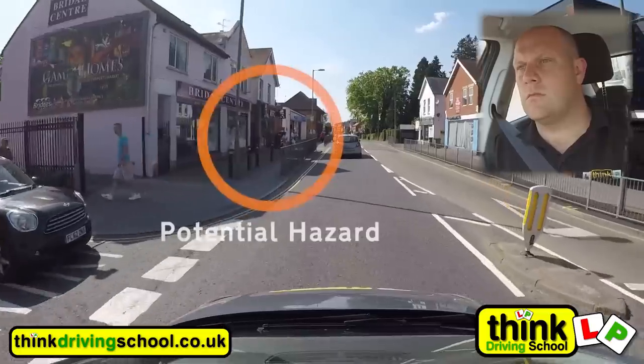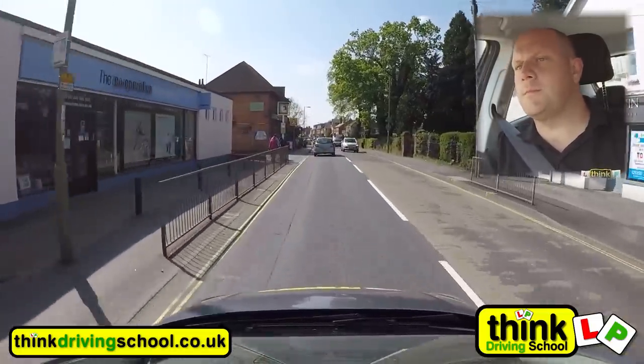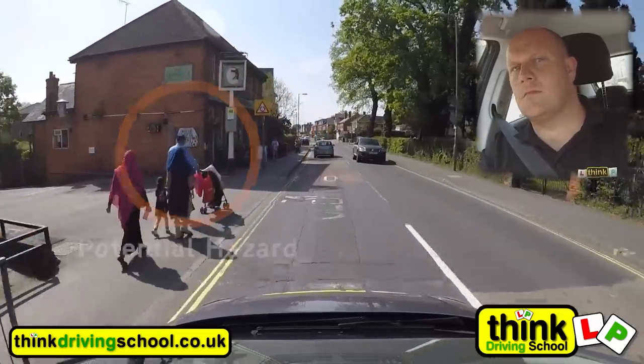Now there's a lot of pedestrians around this area. We can see all these people on the left hand side, so just being aware that they might walk out, they might cross the road.